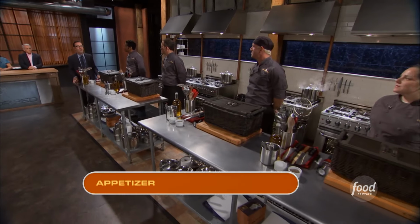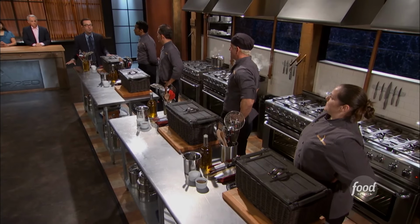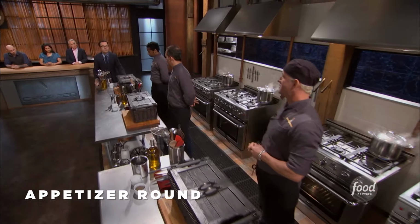Welcome, chefs. Here are the rules. There are 3 rounds: appetizer, entree, and dessert. Each comes with its own basket of mystery ingredients. You must use every ingredient in the basket in some way. If your dish doesn't cut it, you will be chopped. First things first, the appetizer baskets. Please open them up.